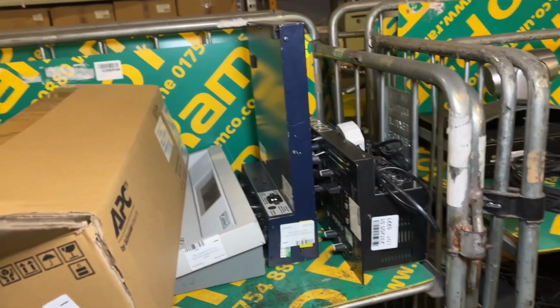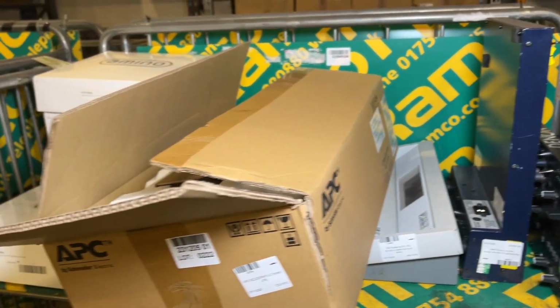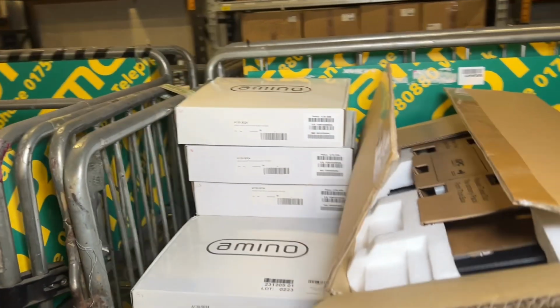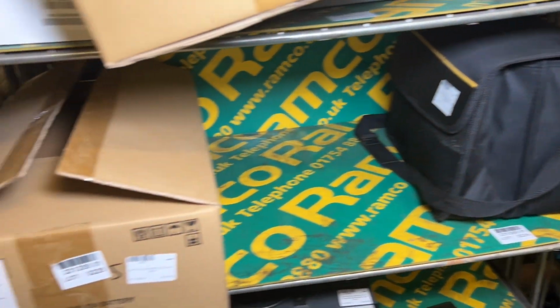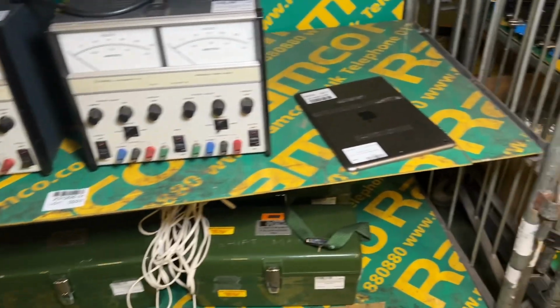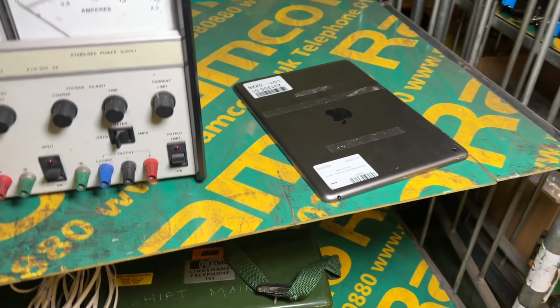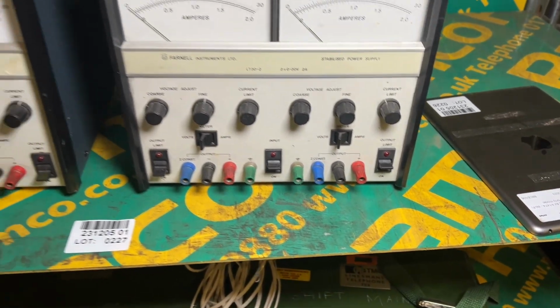Okay, so we've got a bit of a mixed lot here. You will see that through the auction as well. I'll try and bulk some lots up just so they've got similar sort of items in there, so you will see that as we go through. Got an Apple iPad here at 226 on there.